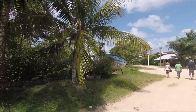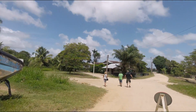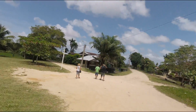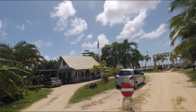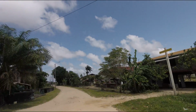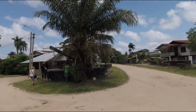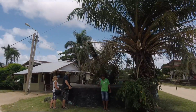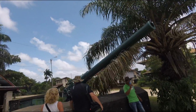2:14 p.m. We have arrived on what I assume will be the last stop on our tour of the old plantation district. This is the town of Nieuw Amsterdam, population 1,200, and site of an old major colonial fort, including this massive gun here.